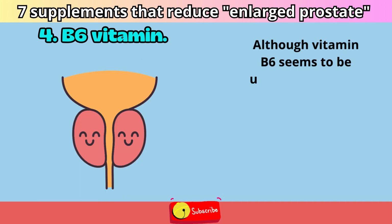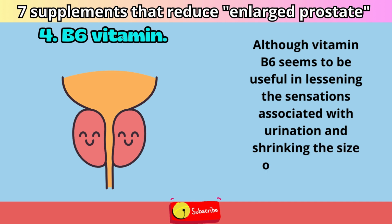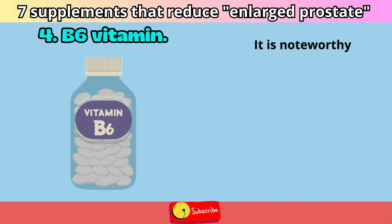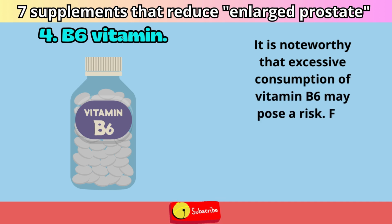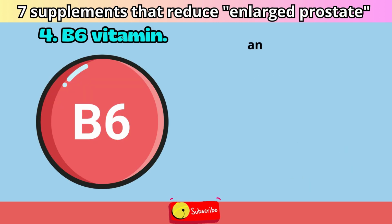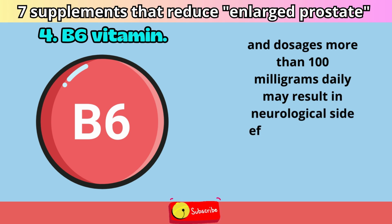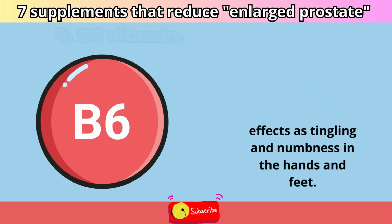Although vitamin B6 seems to be useful in lessening the sensations associated with urination and shrinking the size of an enlarged prostate, it is noteworthy that excessive consumption of vitamin B6 may pose a risk. For men over 50, 1.7 milligrams of vitamin B6 should be taken daily, and dosages more than 100 milligrams daily may result in neurological side effects, such as tingling and numbness in the hands and feet.